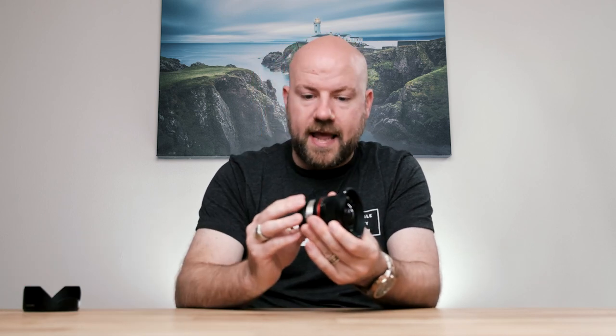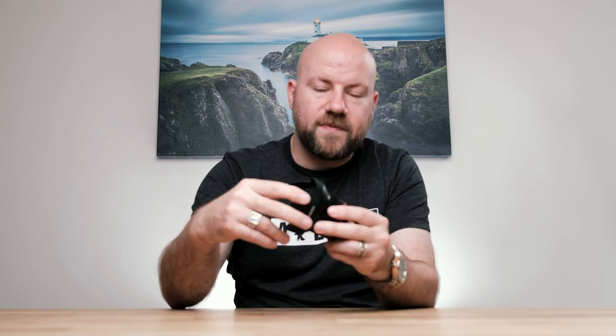I've never seen an element, normally the flat or the concaved in, but they're never convexed. Normally you see that at the front element. Really sharp lens, really bright lens. The only thing is, I'm not a fan of the, see, that was easy to get on. I'm not a fan of the starburst. It's like four lines. It's like I'm back in the 70s watching a Queen concert. But other than that, really happy with this lens, extremely impressed.